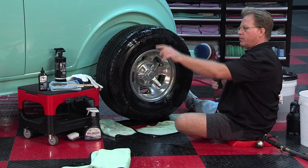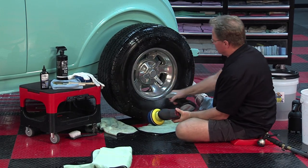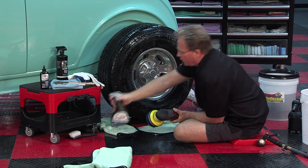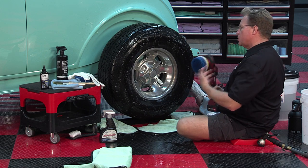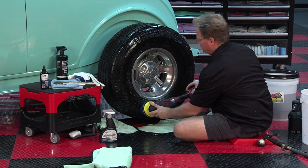Maybe get a chance, grab me some more of them green things. I can do that. So here's the second cleaning. Back to the cleaner. And really, talking about the prep work, it is so important to get these tires clean if you're going to put a coating on. Prep is key.